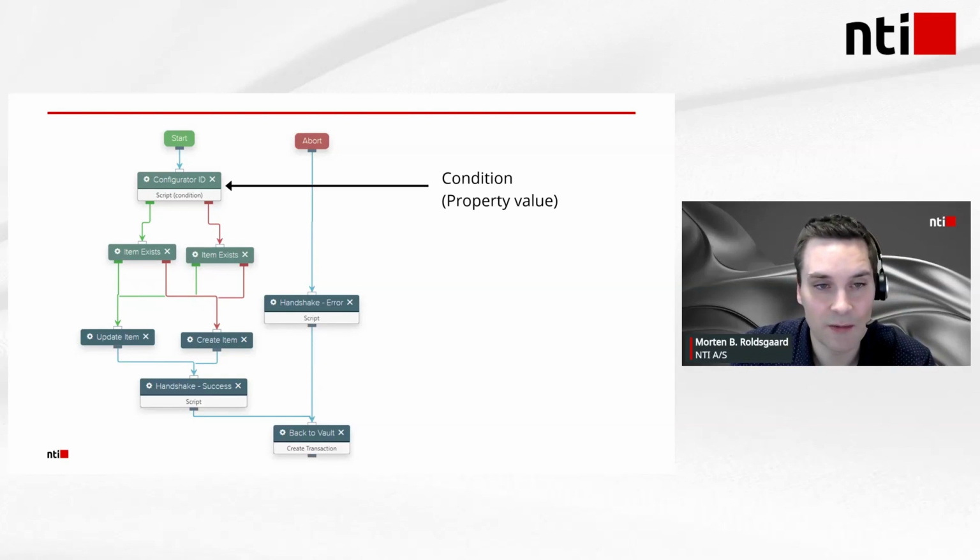So we can go in different paths depending on the properties that we have received. In this case, we look at a certain property called configurator ID to see if it's present. Is it empty or is it not? Here the red arrow and the green arrow don't indicate right or wrong. It's more one outcome and another outcome. Depending on this property value, we go either the green way or the red way.